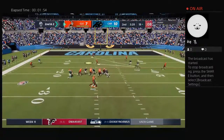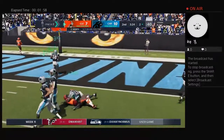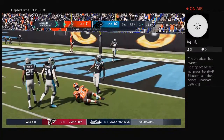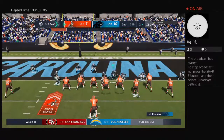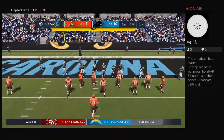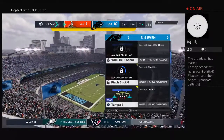Throwing again on second down. Wentz. That's going to be caught. Yeah, the Browns are looking at 1st and goal as he's tackled all the way down at the 2-yard line. He's exceeded his receiving yards from a week ago, and we're still in the first half. It's a first down. Maybe anticipating a blitz, and they jumped.